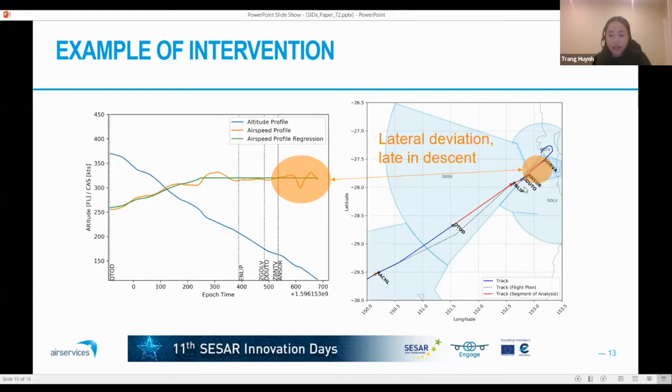So likely this is some intervention that the flight crew was not aware of, which results in the flight crew managing the flight manually and correcting the profile. And you can see the speed deviations here. So this is helpful for ANSPs to identify areas to further optimize CDO for aircraft for operators and to prevent tactical intervention later on into the descent, which can impact on operator planning of the descent.